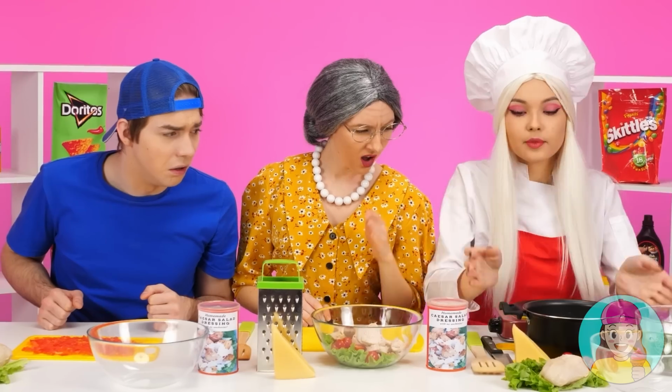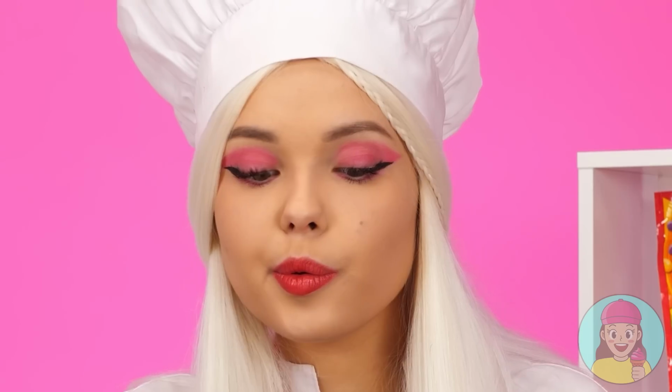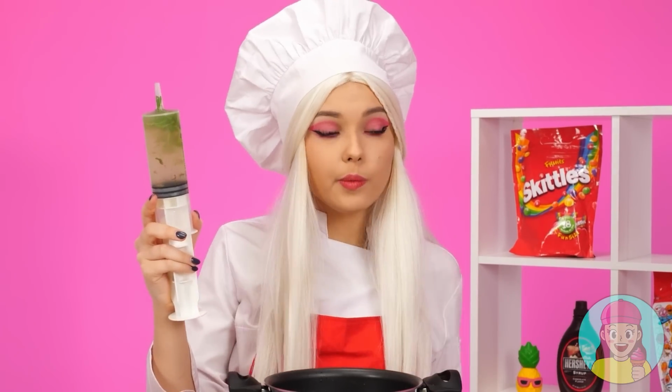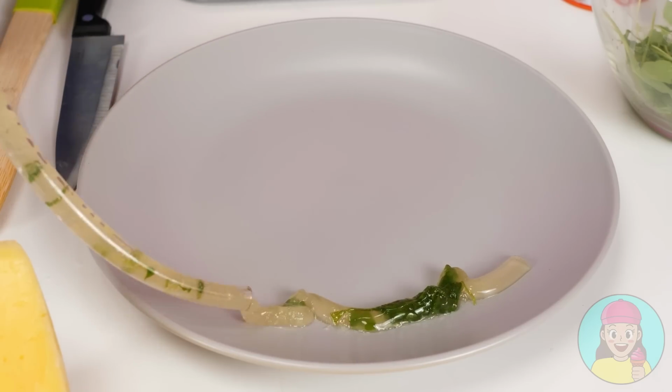What is she even doing? Come on. I have no idea. That's weird. Okay, never mind. A large syringe and a straw. And some magic is going to happen. Cool. Bologna with the help of molecular cuisine.